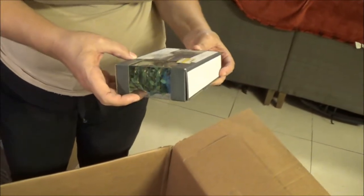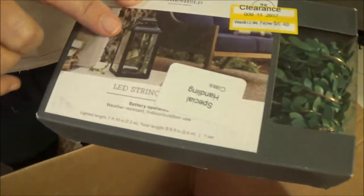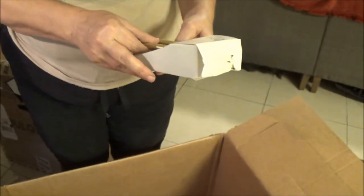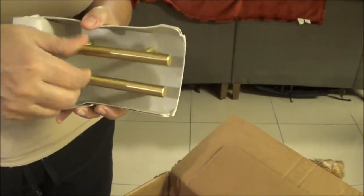These are other lights. These are little lights that you put in these little chandeliers that you can buy or you can make your own. Yeah, that's a bit cute for projects or something like that if you want. It's a pull set, like a brushed brass finish. Like a drawer pull or, you know, little handles. Yeah. Cool.